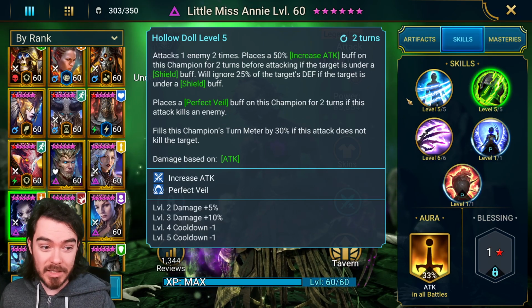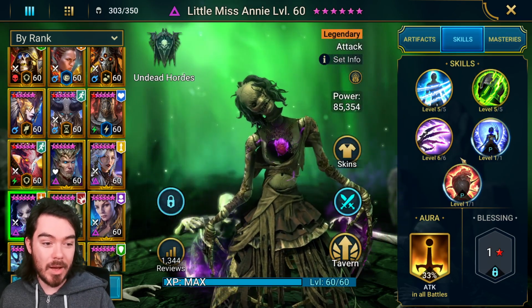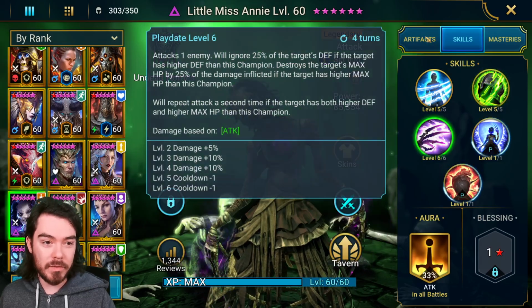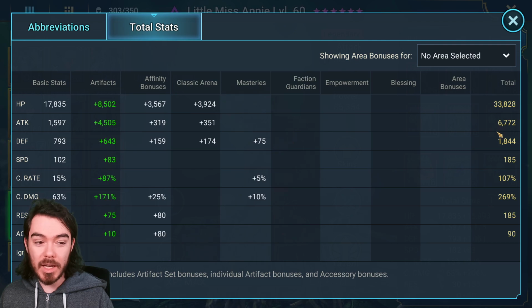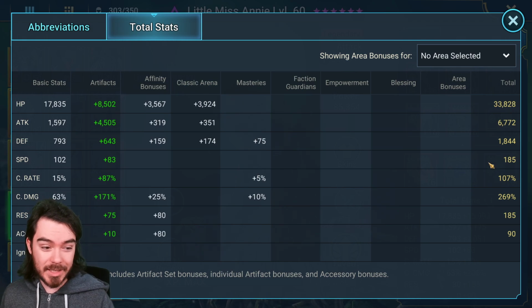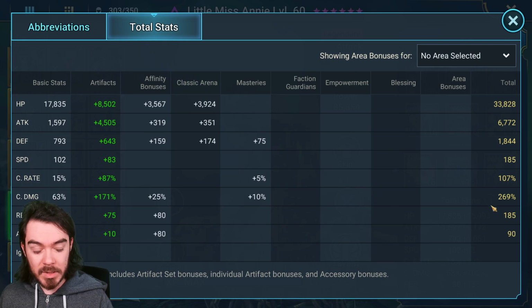We're going to try it against Necret here today. We're going to see how that works. So all of this ignore defense, I think stacking it up is the way to go. Ivor built up with 6.7k attack, 185 speed, and about 270% crit damage. 100% crit rate is what to aim for. Pretty straightforward. We don't really care about health or defense. She's just going to die at a stiff breeze. That's okay. We just want her to hit as hard as possible.